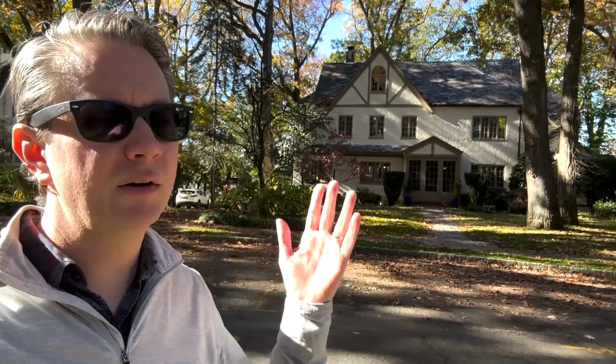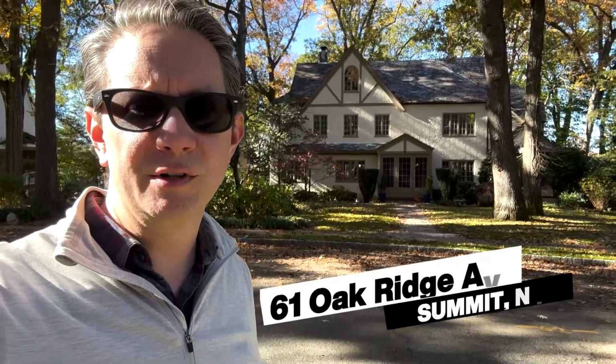All right, so we're on Oak Ridge Avenue, which runs parallel to Mountain Avenue. We're actually right up just on the other side of where we just were at 72 Mountain Ave. This one is 61 Oak Ridge Avenue, and Oak Ridge Avenue runs as well north-south through Summit. This one you have a lot more shade. Most of the street is well shaded by these large, old growth trees.